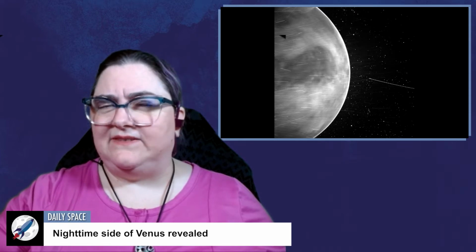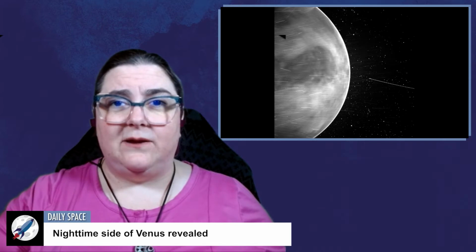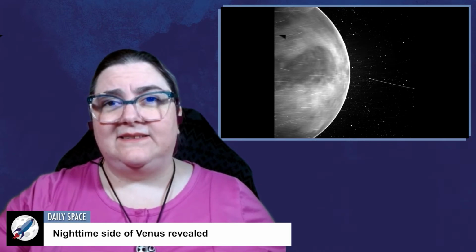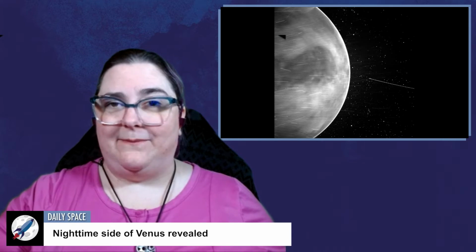The Parker Solar Probe isn't the first mission to visit Venus. NASA's Magellan took images that helped create the first radar maps of the planet back in the 1990s. And then JAXA's Akatsuki took infrared images while orbiting in 2016. And in the best of science results, the Parker Solar Probe images match up with Magellan's radar maps.